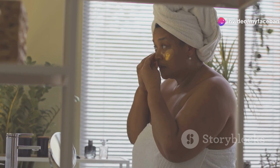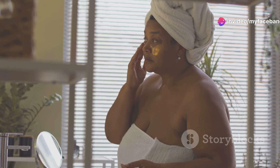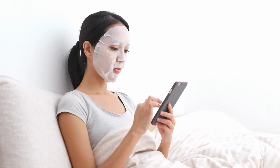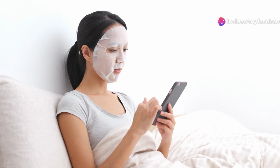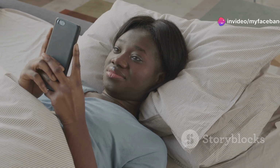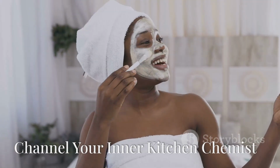day. The lightweight gel texture absorbs quickly, so you won't have to worry about it rubbing off on your pillow. And by face the day, I mean scroll through Instagram for an hour before actually getting out of bed. But hey, at least you'll be doing it with flawless skin. So if you're looking for an effortless way to boost your skincare routine, give overnight masks a try. Your skin will thank you.